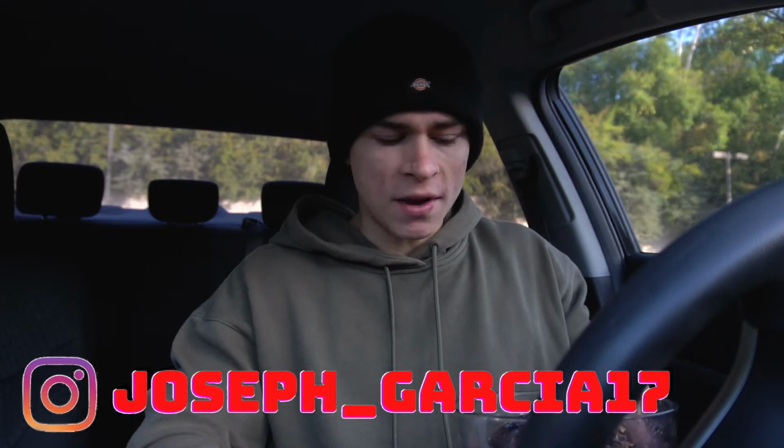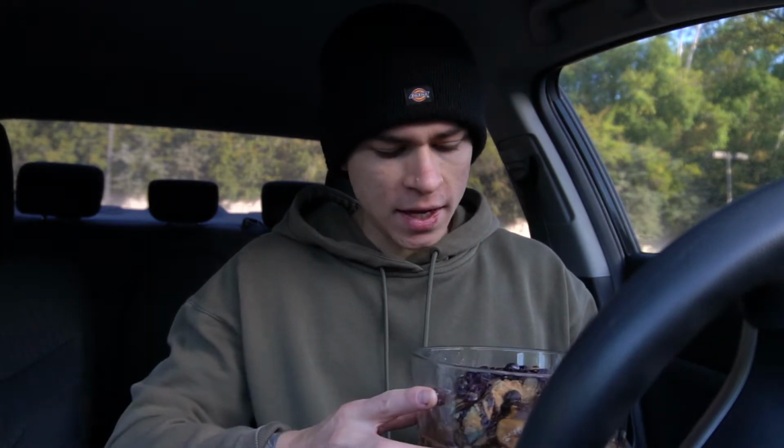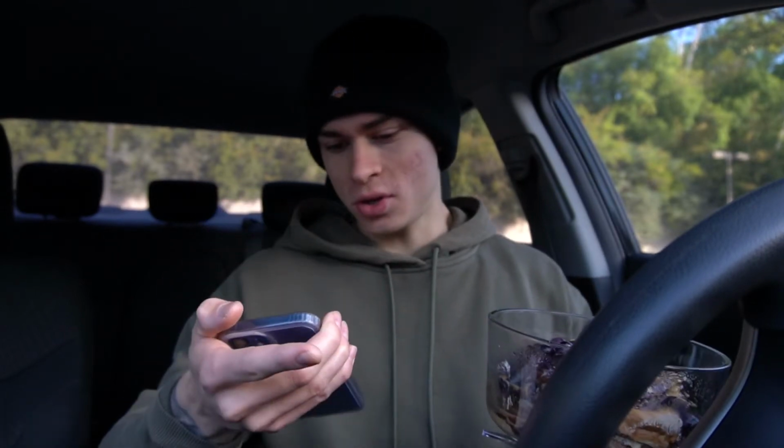Today, for breakfast, we have here 5 slices of French toast. We have here 140 grams of blueberries, 20 grams of PB Fit powder, 1 serving of sugar-free Hershey's chocolate syrup, 1 serving of regular syrup. Total calories for this meal is 778.